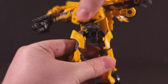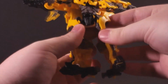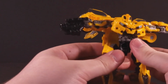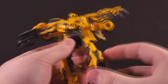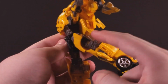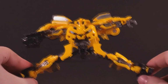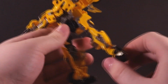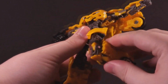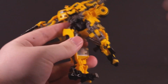The waist rotation goes all the way around in theory, but in reality the hips bang up against the windshield on his ass. The hips have a ball joint that allows them to go forward and backwards until they hit the windshield once again, and allows them to go outwards for a pretty good spread. They have a thigh swivel just above the knee that rotates 360 degrees, and the knee bends just over 90 degrees, which is a-okay in my book.